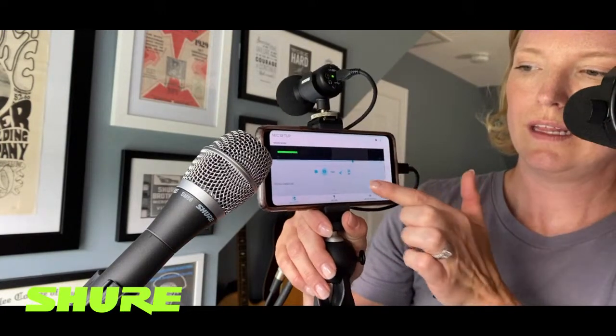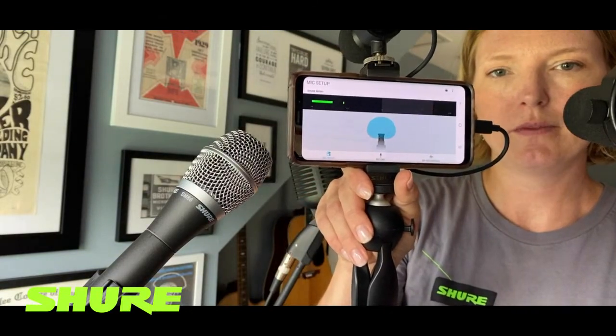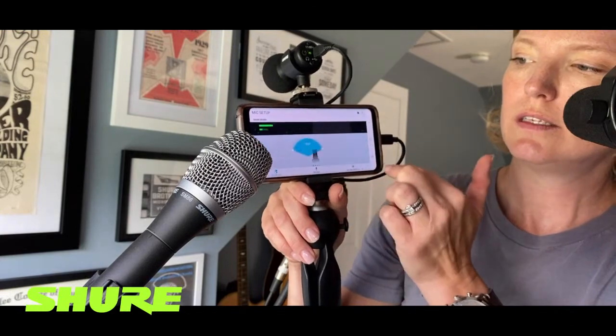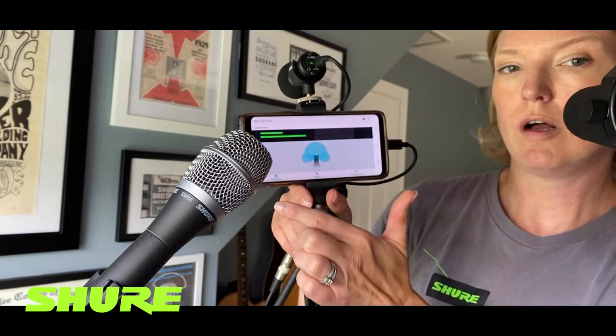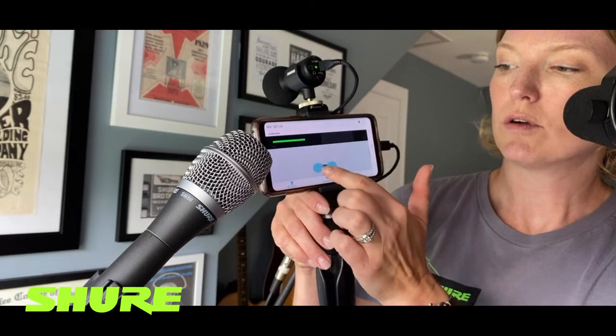Okay, so now you can see within the app that I can change the pickup pattern. Change between stereo, cardioid, mono bidirectional, raw mid-side. And again, why that's useful is you can use this in a number of different scenarios.